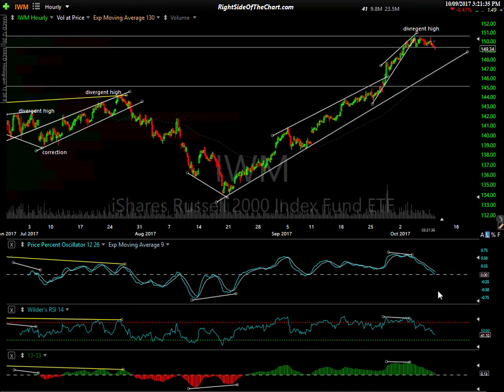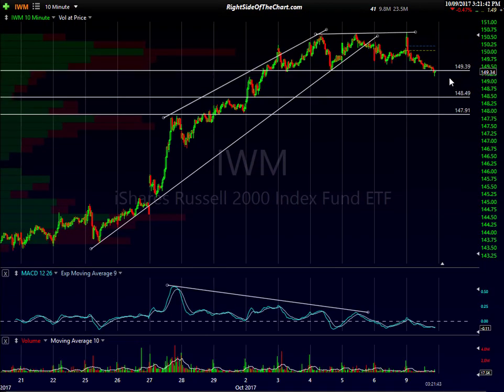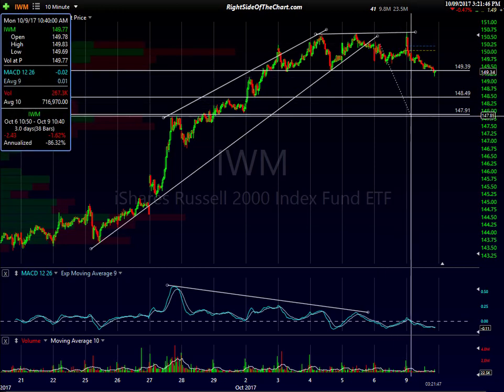I'm talking more than just that 10-minute chart, which is good for a quick pullback trade. If you're trading IWM off this 10-minute chart, targeting any of these targets from where it broke down right here, even my lowest target's only a drop of about 1.6%.